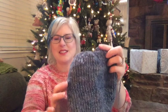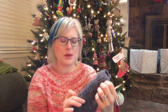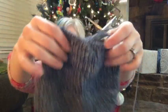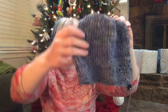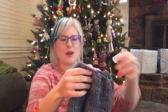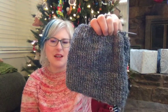But this is so far the hat. It is the classic ribbed hat, classic rib beanie. I don't remember, it's a free Purl Soho pattern, and it's not the one that's 2x2. It's the 1x1 rib hat. Anyway, you go until the body of the hat is 9 inches for the adult medium, I believe. And that's so you can get a nice folded brim after you've done the decreases and everything. So I'm at like 6.5, 7 inches, somewhere in there.